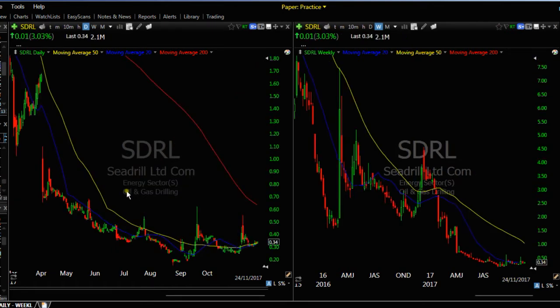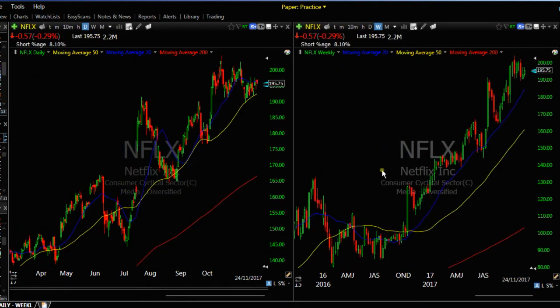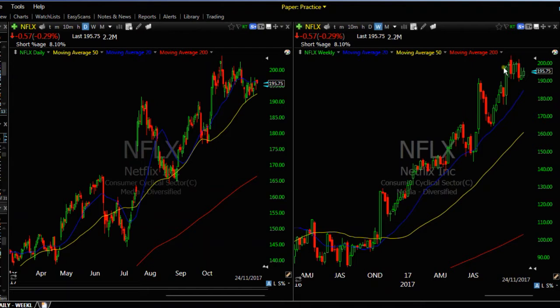Okay, what else are we looking at? Netflix. Okay, this is a big name. Beautiful bullish consolidation on the weekly chart. There's nothing wrong with this. We've held a 50 MA and bounced off it. This thing should be moving higher.